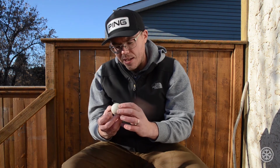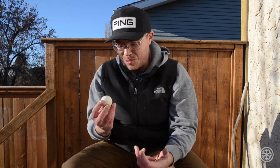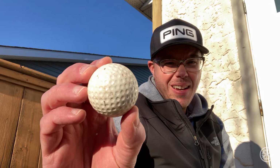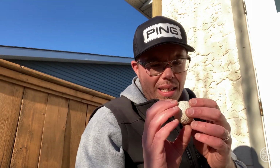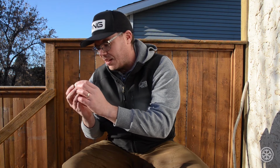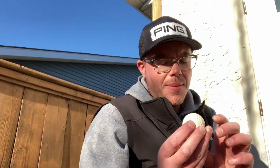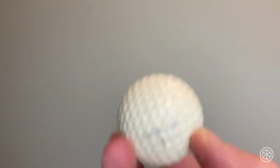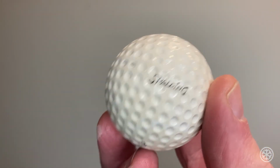This has got to be the oldest one in the bucket. This is really cool. It's a Spalding Canada Cup. The dimple pattern on this is crazy. It definitely is old. It's kind of yellowed. It's in not bad shape aside from that. There's no cracks or anything like that. And I mean, you just don't see Spalding golf balls anymore. It's tough to see the markings on this Canada Cup, but it's definitely a Spalding.